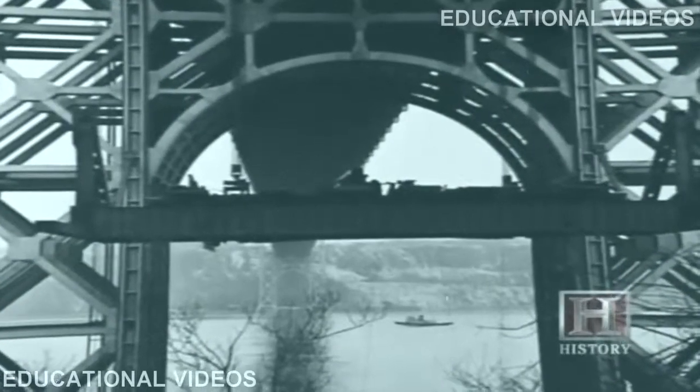Othmar Ammann was a visionary in many ways, and one of the many ways that we later New Yorkers can appreciate his vision is that even in the 1920s, he realized that there might be a need for more lanes on that bridge, and he built capacity into it so that it would be possible to build another deck in.